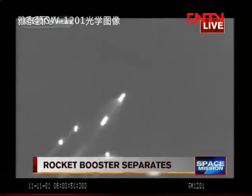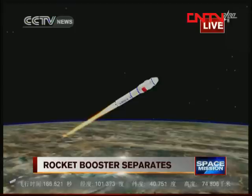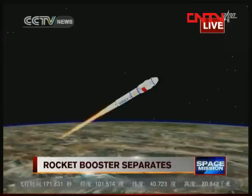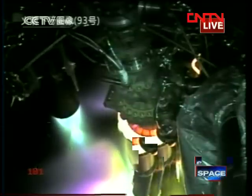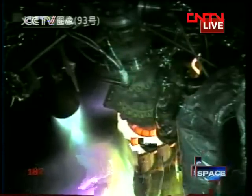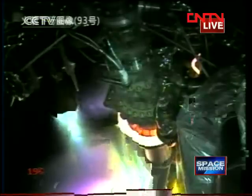Well, that's the separation of the boosters from the main rocket. 4 boosters separated from the rocket. And then the first and second stage of the rocket will separate. This is the video of the engines of the second stage, which had a failure in the Long March 2C vehicle before. The next will be the separation of the payload fairing.